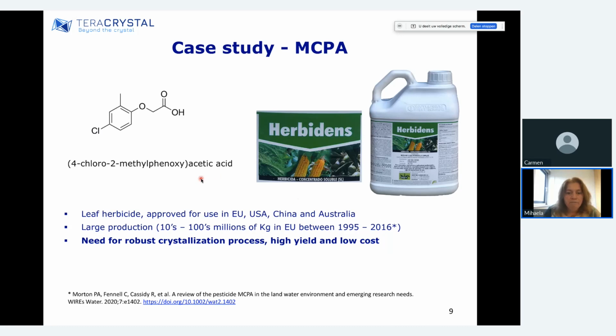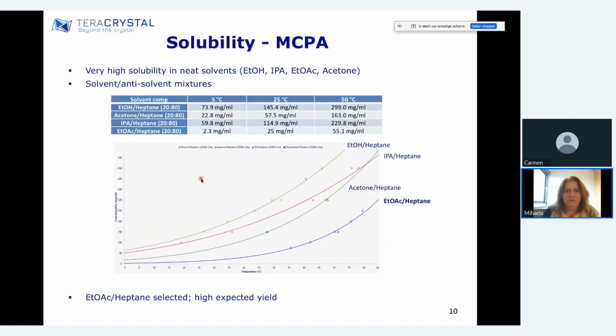Then we looked at this compound, and we looked in different solvents for solubility as a starting point, as I mentioned, to every screening or process development. Our first observation was that there is really huge solubility in the pure solvents. So immediately after one Crystal16 run, we decided that we need to look into solvent anti-solvent mixtures.